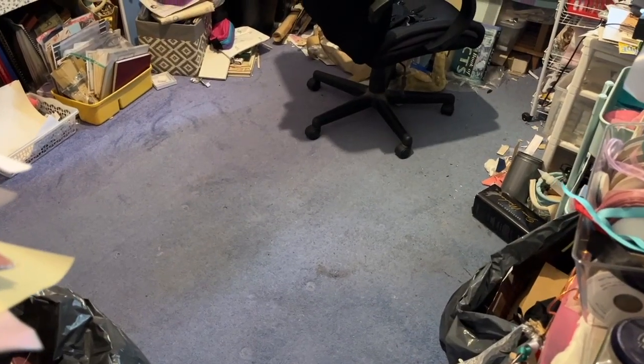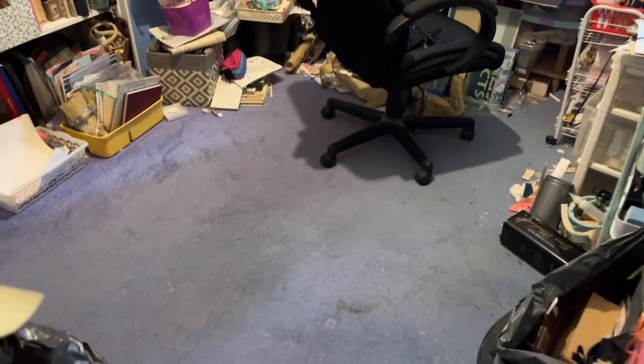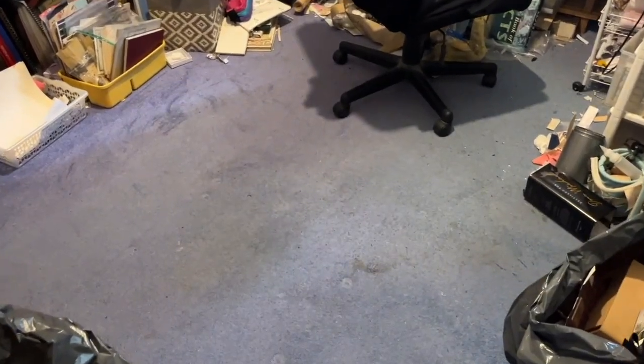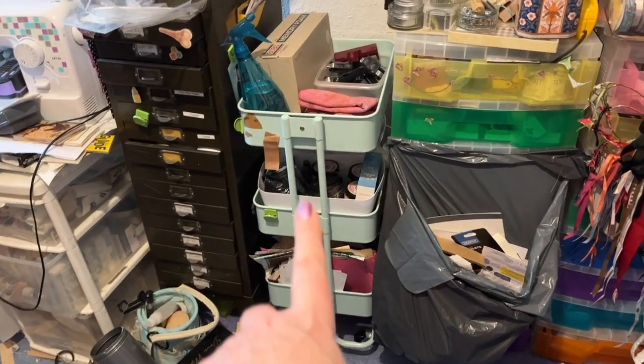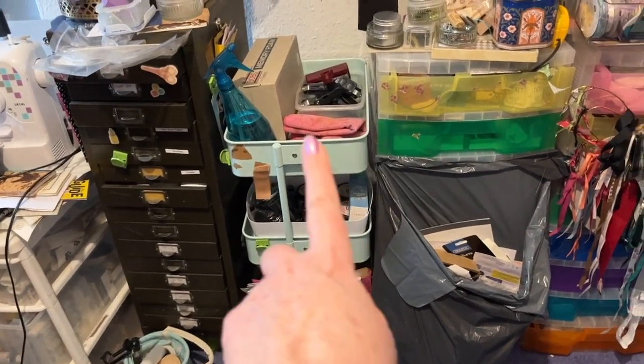Yay. So now we can see the carpet. We have done other progress. I say we because my son has now come and helped me. He's just done the hoovering. And for the first time ever, this trolley is all sorted. It's now totally mixed media.